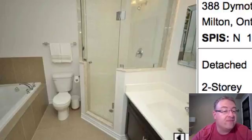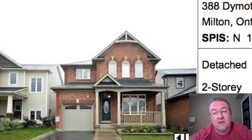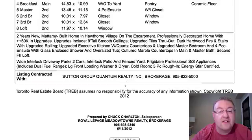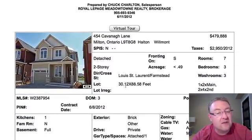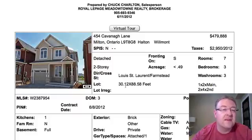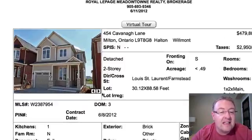Very green room. Glass shower. These guys are awesome. They're probably going to sell for more than ask. Honestly, it looks great. It's a good size. 1,600 square feet with the loft plus the 3 bedrooms. It's a nice home. Kavanaugh Lane, 479, 888.